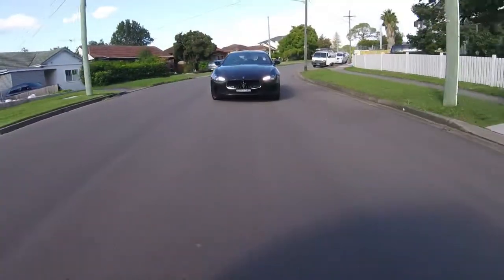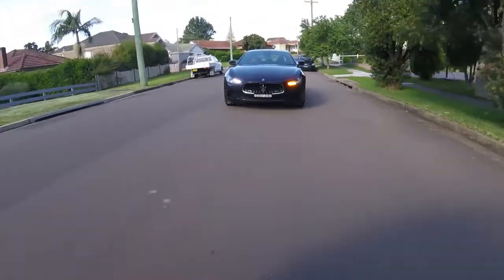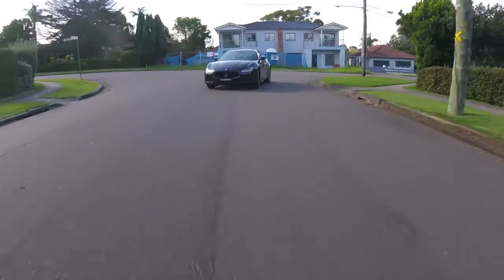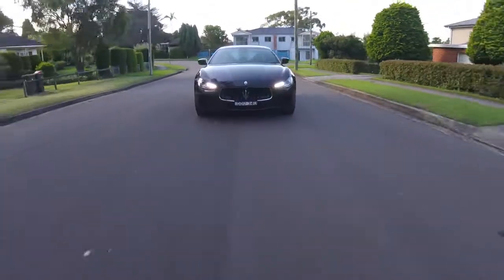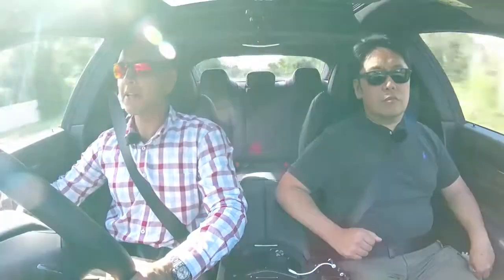Now, from a performance perspective, when we were in a bit of traffic and there was a bit of a gap, I did give it a little bit of a squirt, and the torque delivery is fantastic. It's really smooth, but the thing that really distracted me from the ultimate performance was the noise. It was in a tunnel, and wow, it stirred the butterflies in my stomach. It was just sensational. They really nailed it.